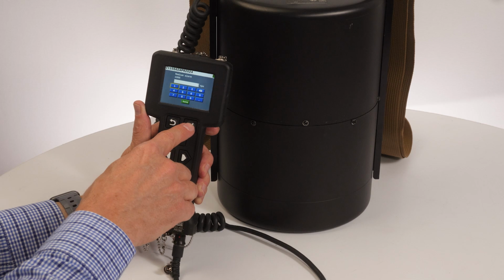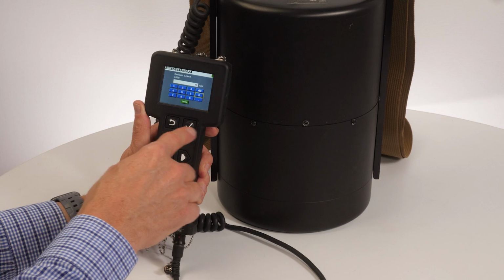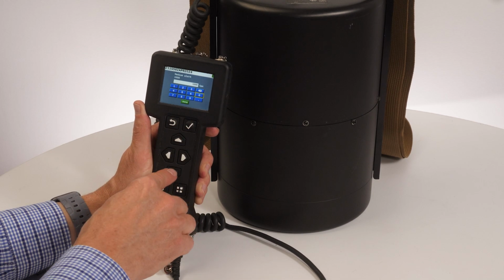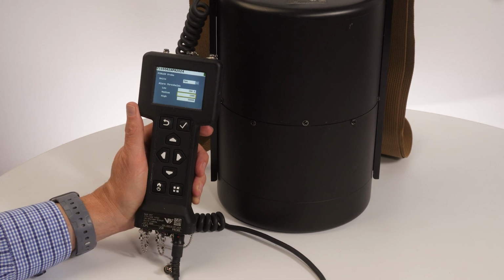Note that the previous value shows on the top of the data entry screen. Use the arrow keys to highlight the new numbers and press Enter for each number to enter the new values. When you are done, press the Done button and press Enter. Press the Home key to return to the home screen.